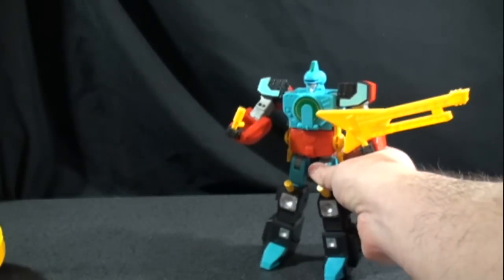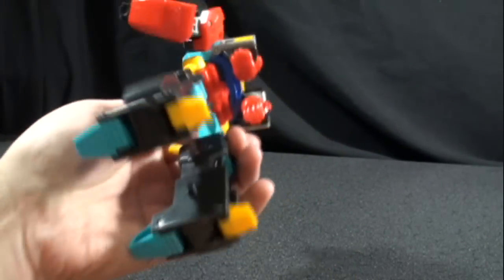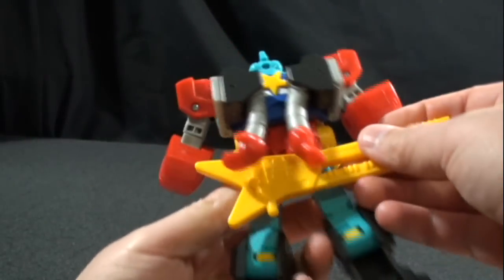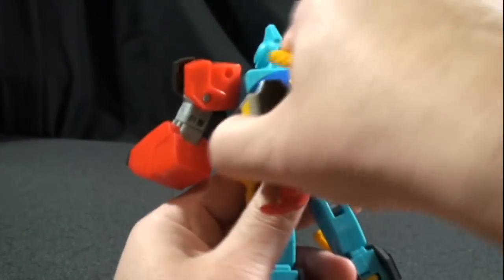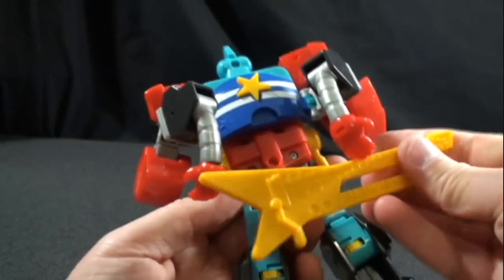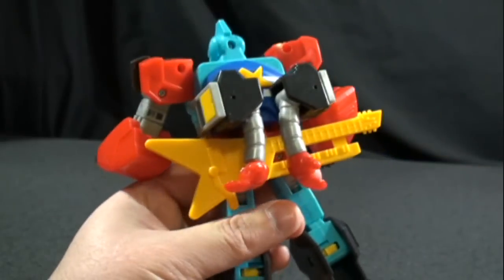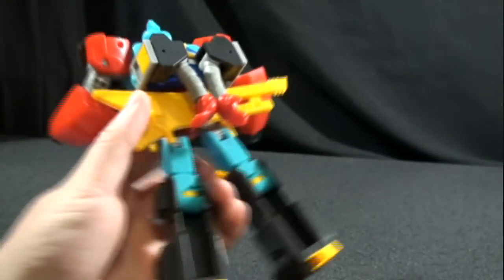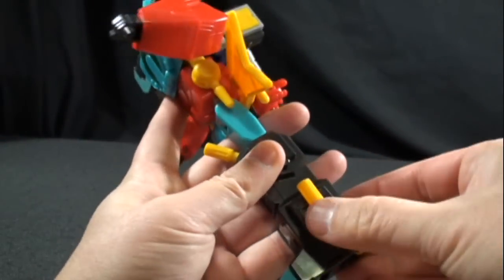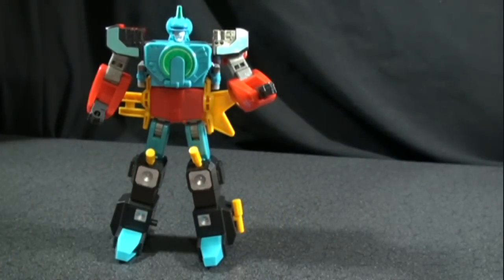But, all right. Let's look at some size comparisons now. Before we get into the comparisons, I forgot that you can store his accessory pieces on him. You can plug in his Keytar on his back. There's a hole right there. Just right onto his waist section. So you have that. And then his mic can plug into either side of his legs. So there you go.